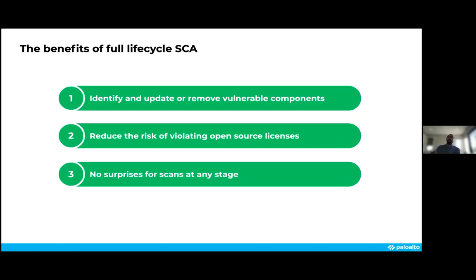And then it reduces the risk of violating open source licenses. If you give that feedback, and you also have those alerts, so you know what you need to be giving attribution for, then there's no surprises at any stage. So the developers aren't thinking they're good. They've got that green checkbox. They've made it through all the repo scans, all the CI scans. And then all of a sudden they push to production and they're told that they can't use a component. That's just not a great experience for them.